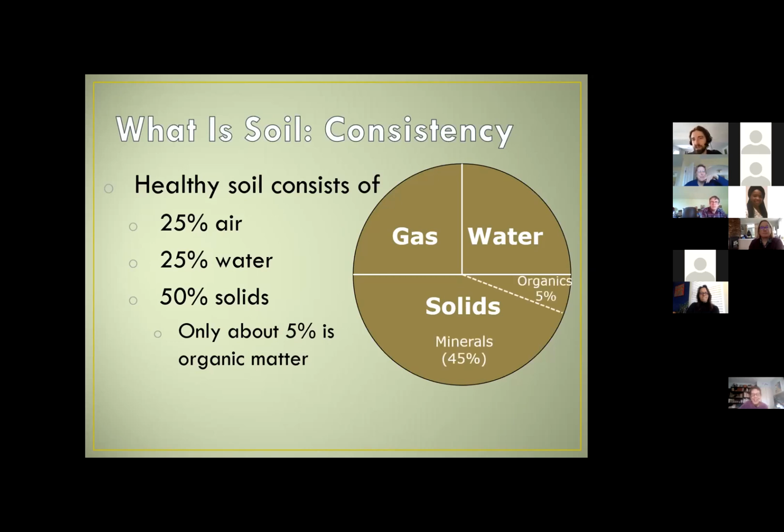If we were to break that down a little bit more, mineral materials in our soils make up about 45% of the volume of our soil, and the organic material makes up about 5%. A small portion, but a very important portion. And this is a very good dispersion to have in your soil because obviously you need to get air and water down to your roots in order to get the plants to live and thrive. But you also have to have a substrate that's strong enough that your larger trees aren't going to fall over every time we have a gust of wind.